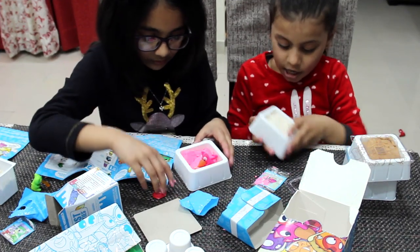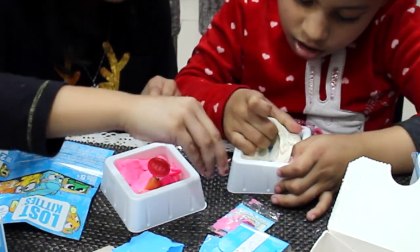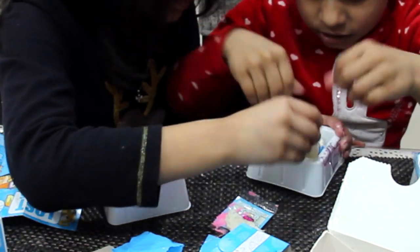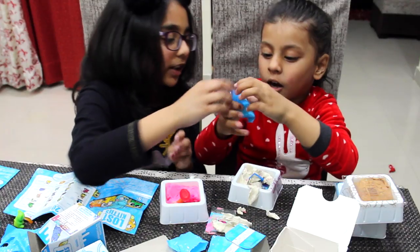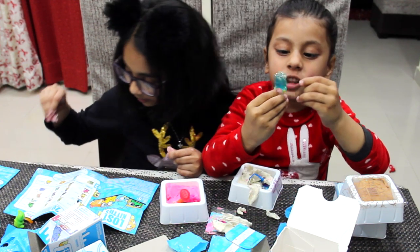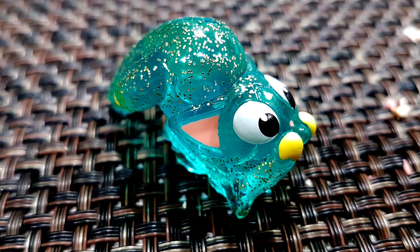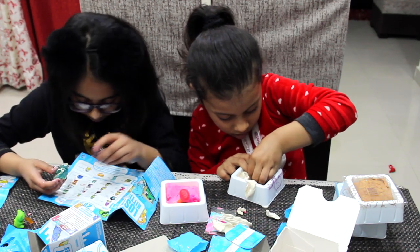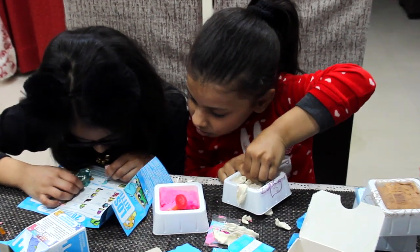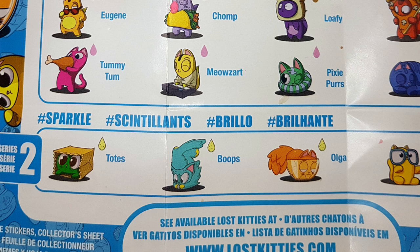Ooh. White color clay. And now let's find one more little kitty. Wow! Rainbow color! I like it. What did we get? Wow! A shiny lost kitty! Who is it? Show me. Where is this? Kitty. Oh, there it is. This is called Boops. This is Boops! Such a cute little kitty.